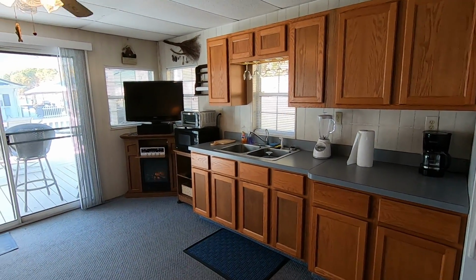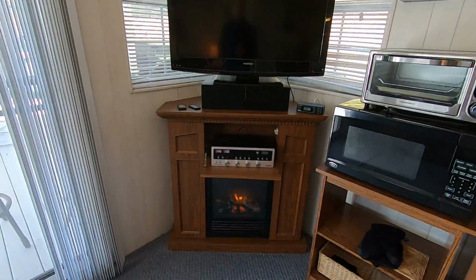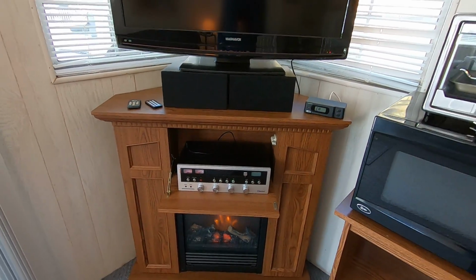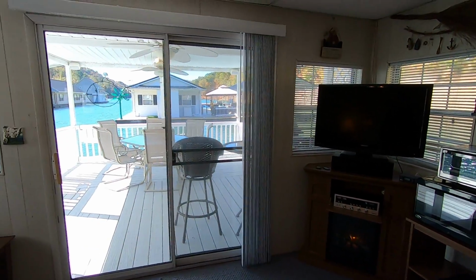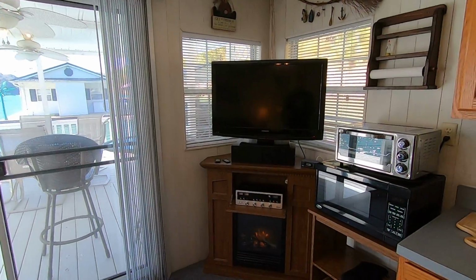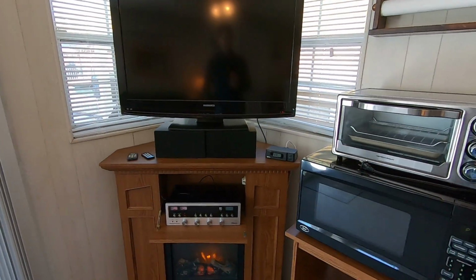So here in the cabin, as you can see, we've got a small electric fireplace that does put off a little bit of heat. We've got an AM, FM, CD, Bluetooth auxiliary input stereo with some interior and exterior speakers. We've got 2 exterior speakers underneath the corners of that covered front patio. And then this is about a 37-inch Magnavox flat screen television with a built-in DVD player.